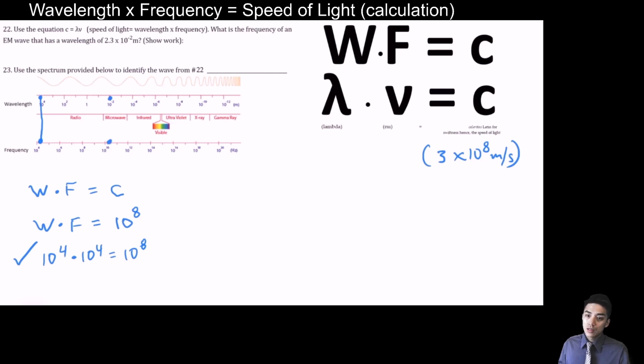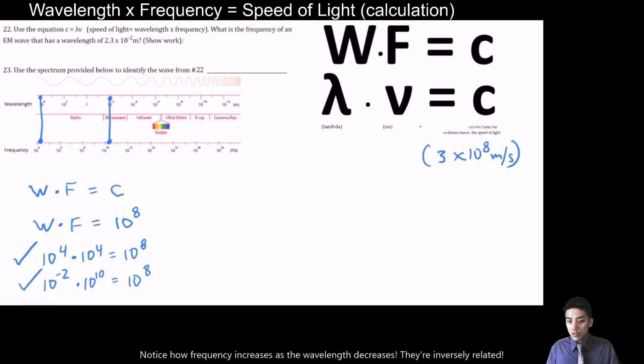Let's go to microwaves. Let's look at their numbers, and let's draw a line. So this is 10 to the minus 2 for wavelength, and the frequency is 10 to the 10th. I know it's really small, but when you multiply those numbers, you get 10 to the 8th. Wow, it's a constant. And now let's look at X-rays. So for X-rays, the wavelength is 10 to the minus 10. The frequency is 10 to the positive 18. And when you multiply, you get 10 to the 8. So that checks out. So far, so good.